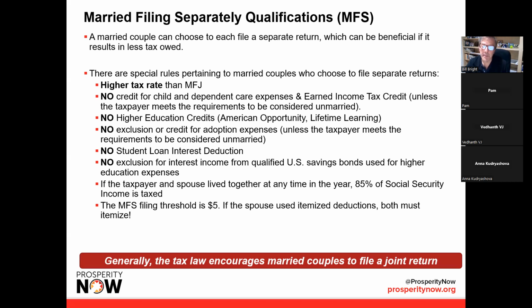If one spouse used itemized deductions, then they both must. So again, in the red, this kind of sums it up in one sentence. Generally, the tax law encourages married couples to file a joint return. And the analysis that we did for the folks that asked for us to do it, in all instances, it was within, I believe, $10 of total refunds or total amounts owed that the difference between separately and joint is.